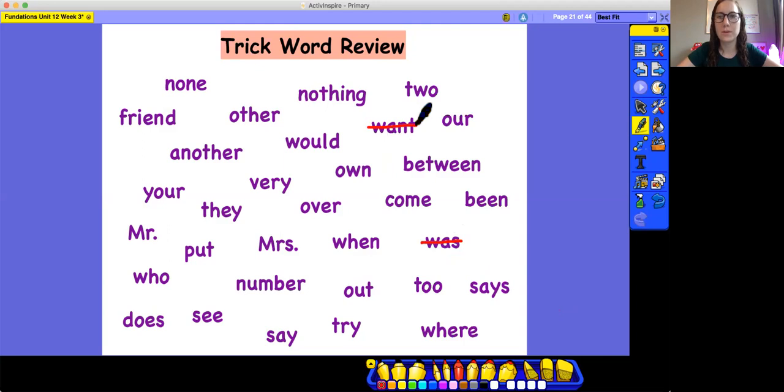Now find the word Mr., like Mr. Wilson teaches me math, Mr. This is Mr., M-R, period. Remember, Mr. and Mrs. are words that we learned as abbreviations. So they're shortened, which means they have the little period to show that they're not the full word. It's the common use, the shorter word, Mr., M-R, period, Mr. And remember that it's capitalized because it's part of a name.